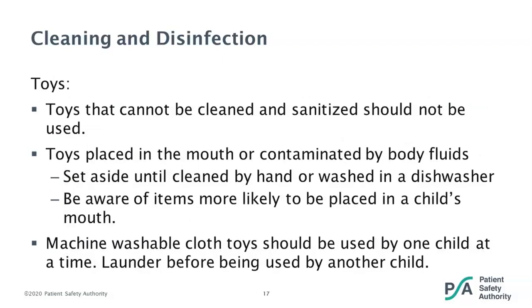But I want to speak specifically about toys. Toys that cannot be cleaned and sanitized should not be used. And this is the time to not allow toys to be brought in from home because you do not know how they are being cleaned. Toys that children have placed in their mouths or that are contaminated by body secretions should be set aside until they are cleaned by a person wearing gloves.